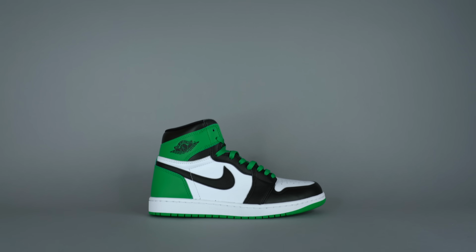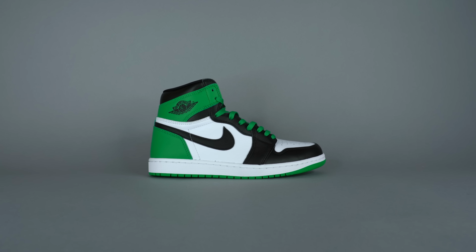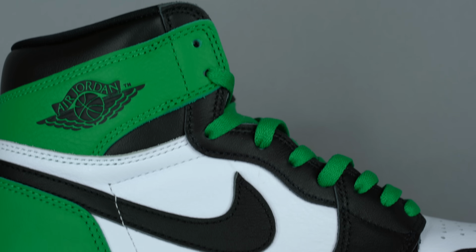And I know Air Jordan 1s are not as hot as they used to be and people have moved on to Air Jordan 4s, but as someone who still loves the Air Jordan 1, it's my favorite sneaker of all time. This release, although yes it is a Celtics release, is probably one of my favorite Air Jordan 1 sneakers to drop in the last couple years.